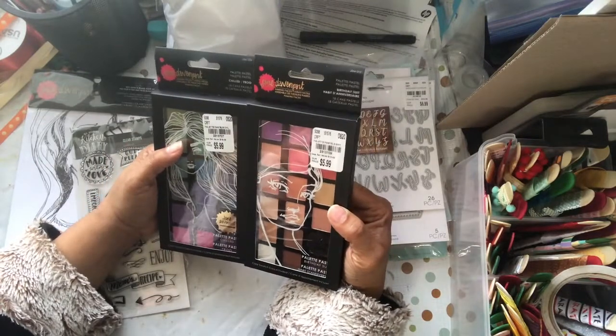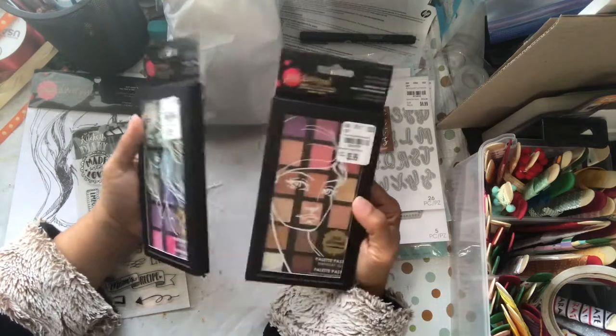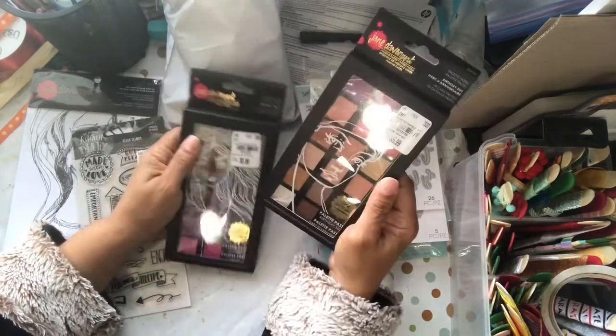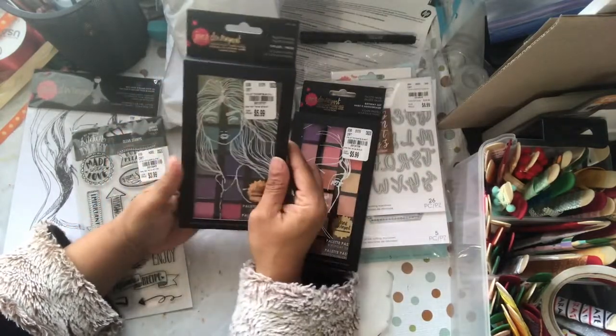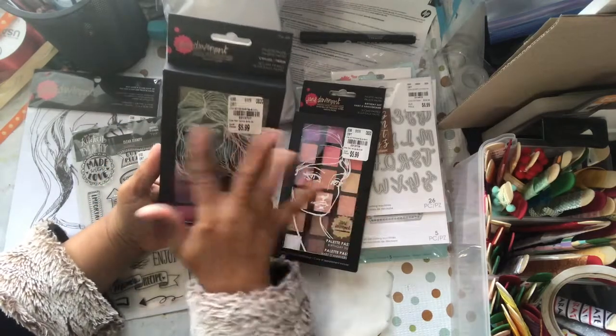Excuse me. But I did pick these 2 up. I've worked with pastels before, not that I'm a pro at it, but I've used these before. And so I picked these up. I should have probably got the other ones too, but anyway, I didn't. I love the color scheme on this. Beautiful. This is chilled. I just love these pretty colors.